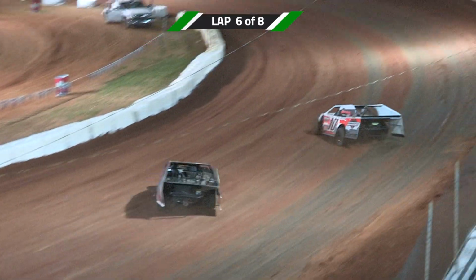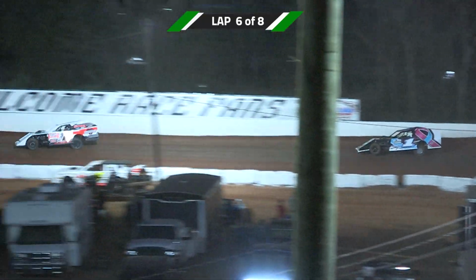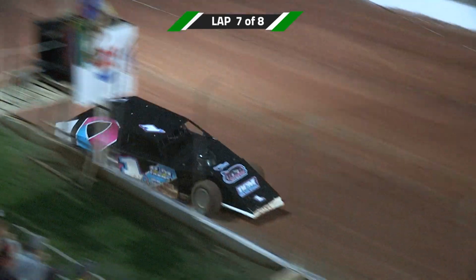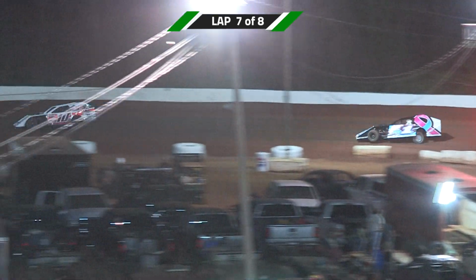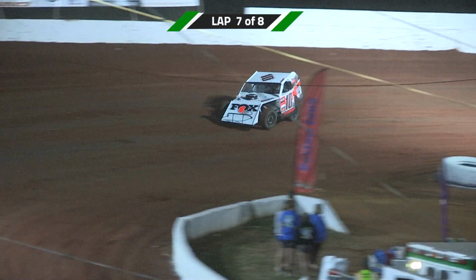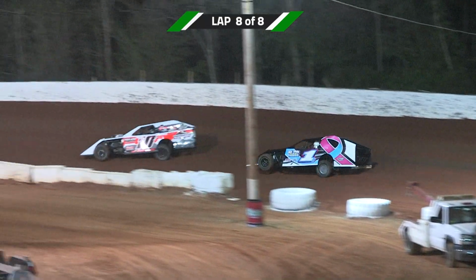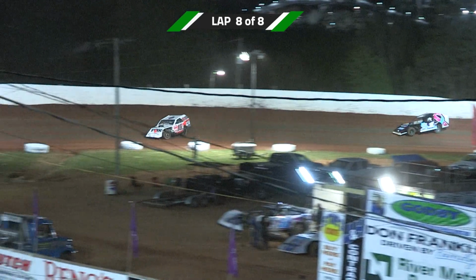Updegraff, Cordier, Wright will be back up to third after Overholser breaks. And then it's Tim Patrick, Sarah Patrick. Father-daughter duo there. Six in. We'll see the white flag next time by. 2 more times around here for Billy Updegraff out of Glasgow, Kentucky. Missed the white flag there.